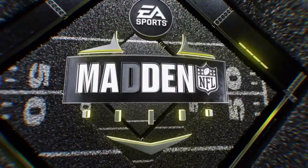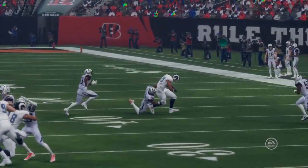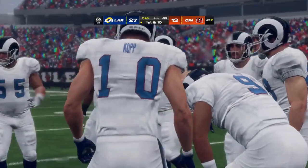Stafford to Higbee there. Rams 1st down. Still throwing the football here, even with the big lead. Yeah, I know you and I came up in a different era, and we think about sportsmanship and all that. Other people think about fantasy points and getting their numbers. That's all they care about right now.